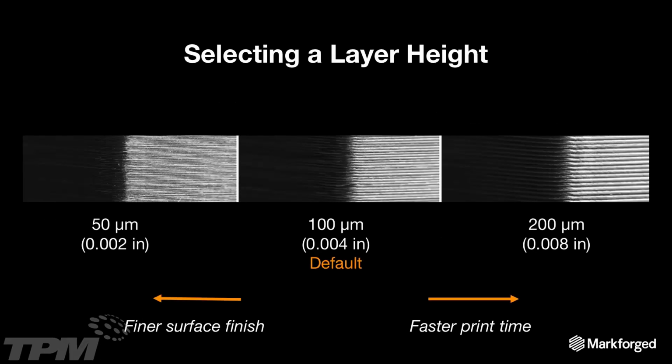And that surface finish, depending on the application, can be very critical or it may not matter. For our industrial units, the highest resolution is 50 microns. It gives you a very, very fine surface finish, and you can dial it up to 200 microns to optimize for print speed.